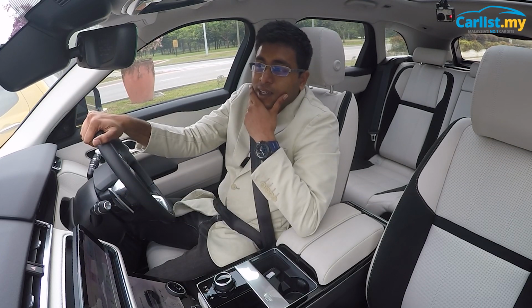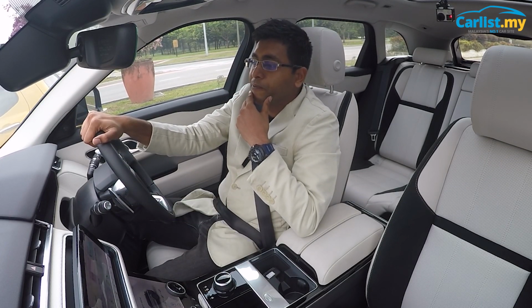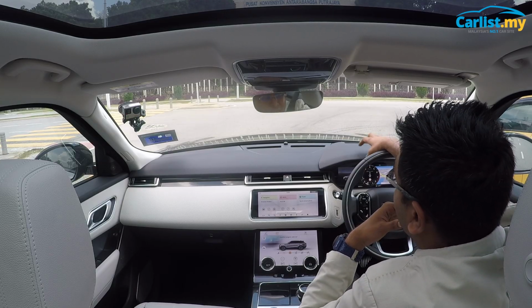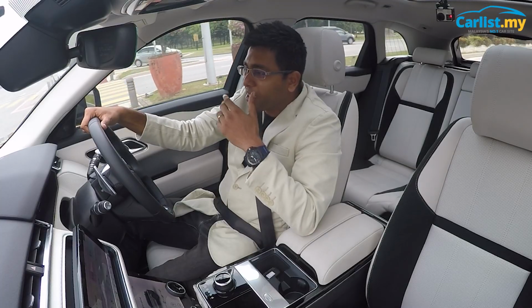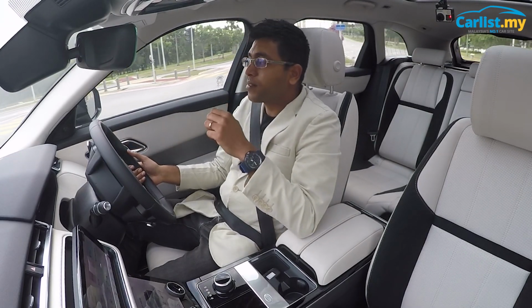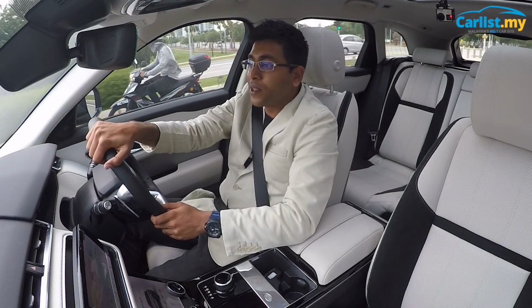So, downsides. Are there any downsides? Yes. The enclosure just above the dial cluster is a bit too plasticky, and in a car of this price range, I would definitely expect better materials, especially for something that is just so close to the driver.